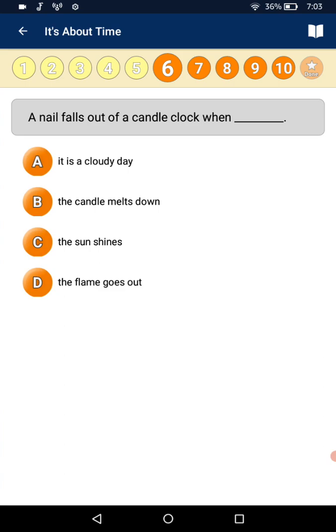A nail falls out of a candle clock when A. It is a cloudy day. B. The candle melts down. C. The sun shines. D. The flames go out. I choose B.